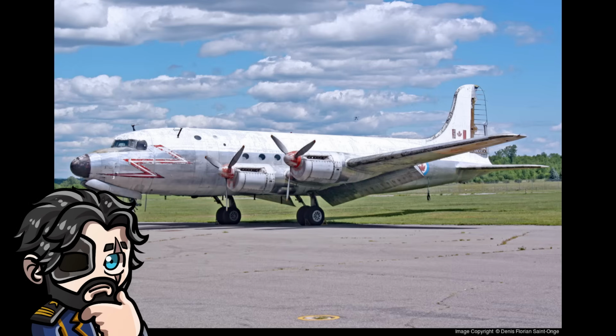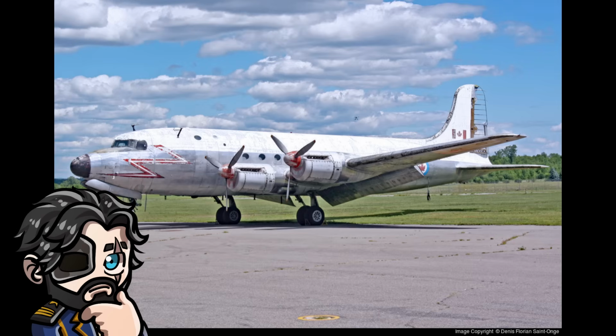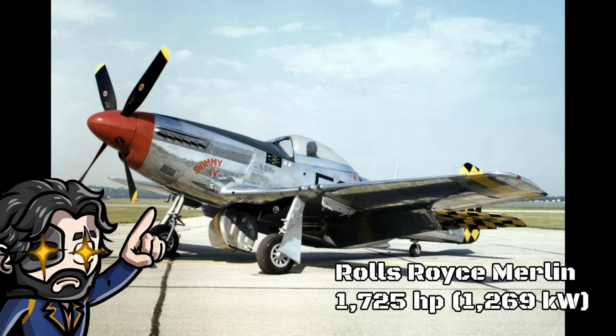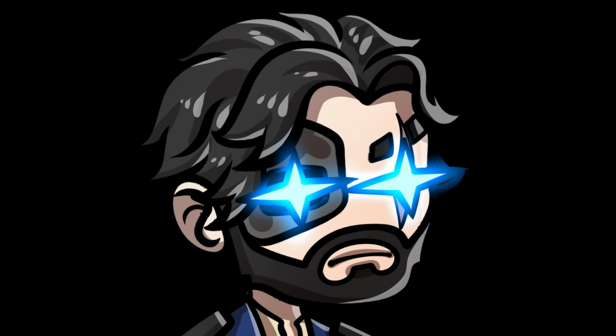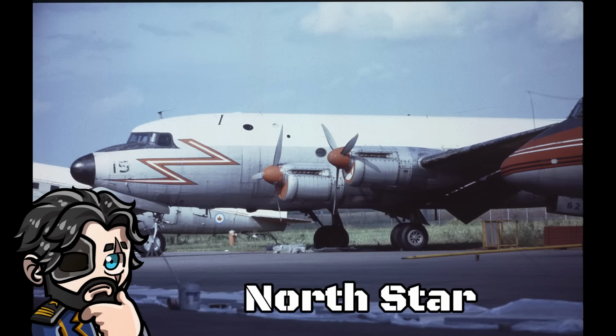Canadair would also pick up a manufacturing license in these post-war years to make the C-54 GM, which was similar to the base C-54 except that it used the British Rolls-Royce Merlin engines from the P-51 Mustang, which pumped out 1,725 horses each. Talk about going places. Civilian airliners would get a pressurized cabin while Royal Canadian Air Force models would get the nickname North Star.